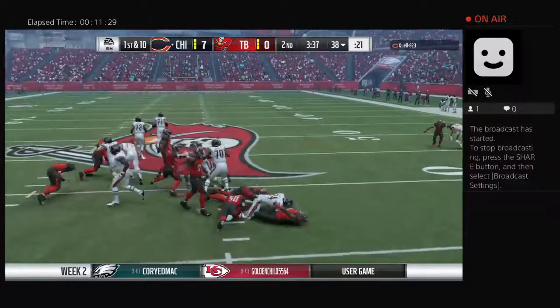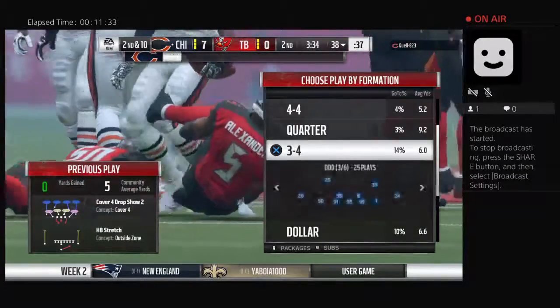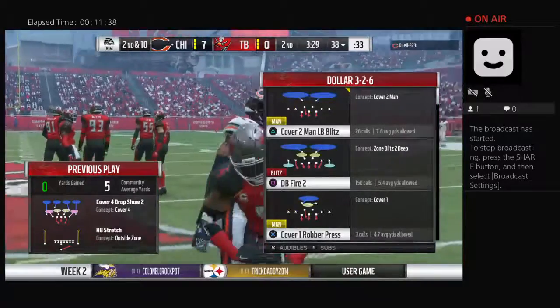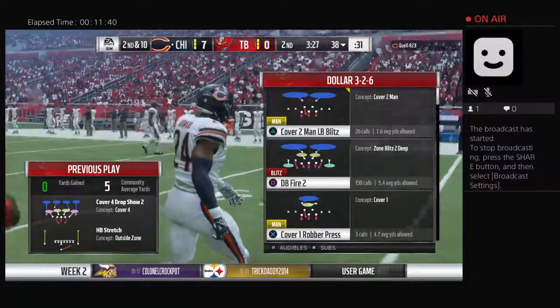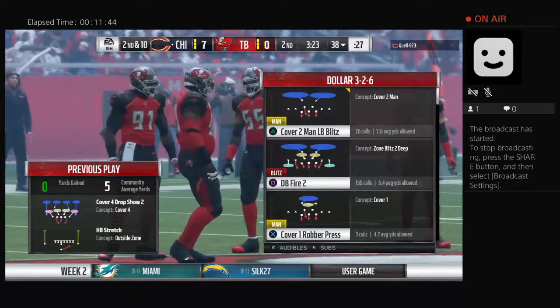On first, they go right back to Howard. Trying to run inside, but nothing there. No gain on the play. It'll be second down. So nothing there, but maybe you blame that on the blocking. Yeah, at some point, you've got to win at the point of attack. And on that play, that was all the defense. They made it happen.